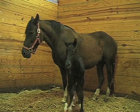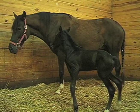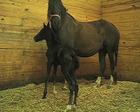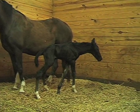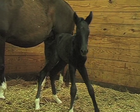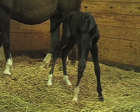We're going to go ahead and check the mare, make sure that she has plenty of milk. We're going to give her a tetanus shot. We're going to make sure that that placenta is gone. We're also going to check that baby. We're going to check his heart rate, his respiratory rate. We're going to give him a tetanus shot. We're going to dip his navel with some iodine solution. We're also going to give him an enema in order to help him pass that first meconium and avoid any impaction that might result later.